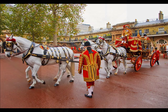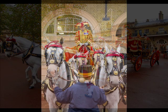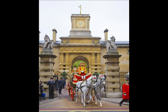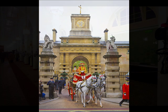The week leading up to the procession, there is usually an early morning rehearsal, which involves us, the cavalry, the guards, and all the various other departments, police, ambulance service, everyone else who's involved. And we have a major practice before the actual day itself. Well, let's go and look at some of the highlights now.